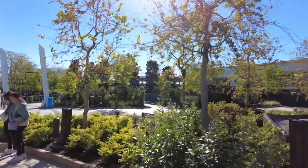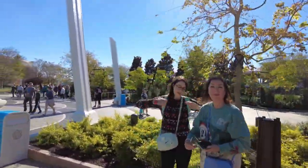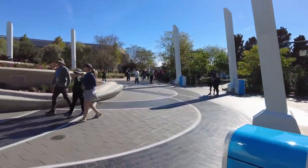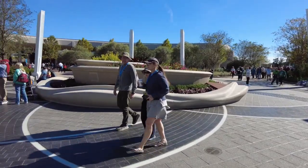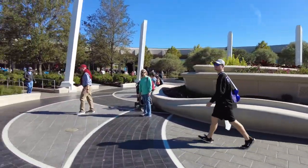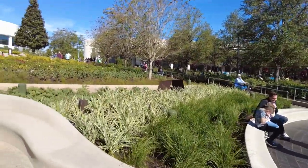There's a little place you can sit and relax over there across the way. Center area with the EPCOT logo. It's where you go see Walt.